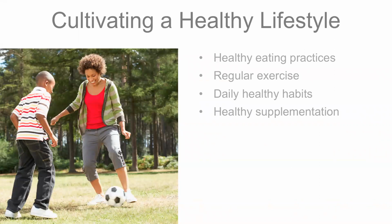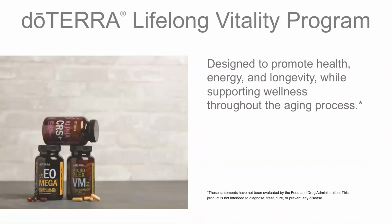It does take into consideration other things. Obviously, food is a foundation. Upping your exercise, and it does not need to be strenuous exercise. It can be walking, swimming, anything, just getting out and moving. And then daily healthy habits, trying to reduce the toxic load of stuff that you're putting on your skin, and healthy supplementation, which is the lifelong vitality, which we're going to talk about right now.